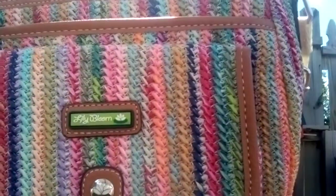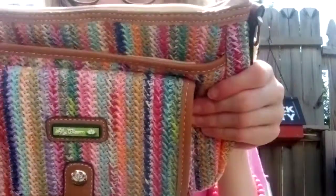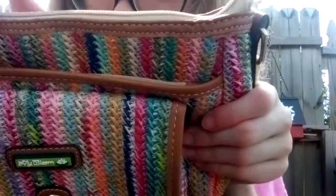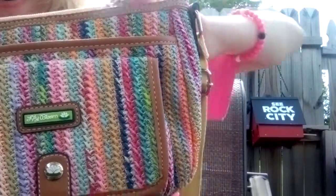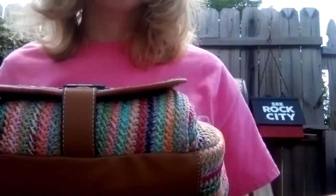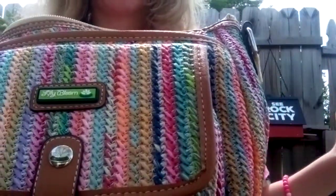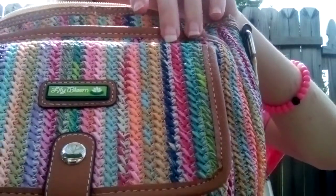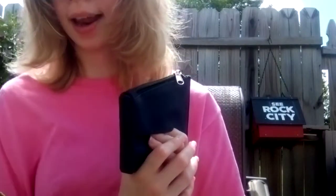And then in this pouch, right here, I have a few things actually. If you haven't seen the video I made almost a year ago, I got it from Walmart. It came with a wallet, and I just keep it in here now. This is the wallet from my old purse. It came with it, and I did a video of it.